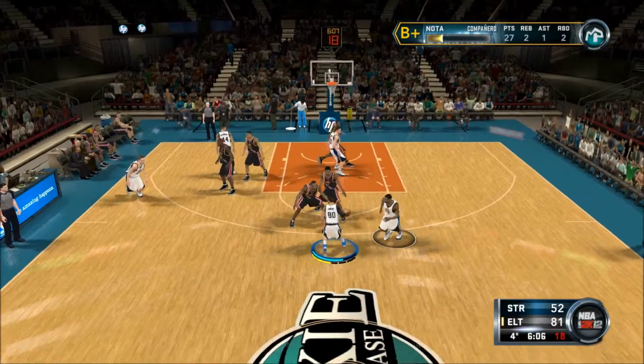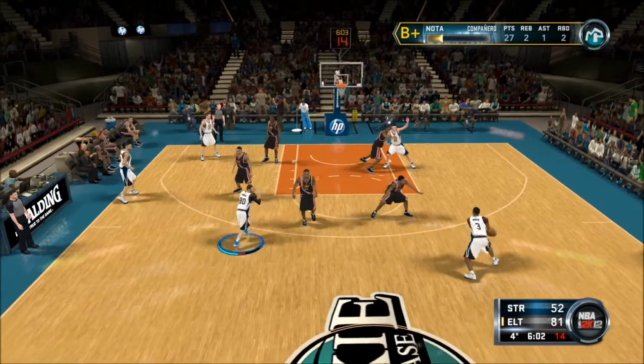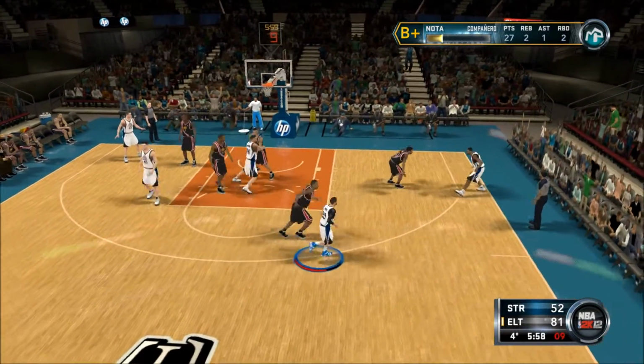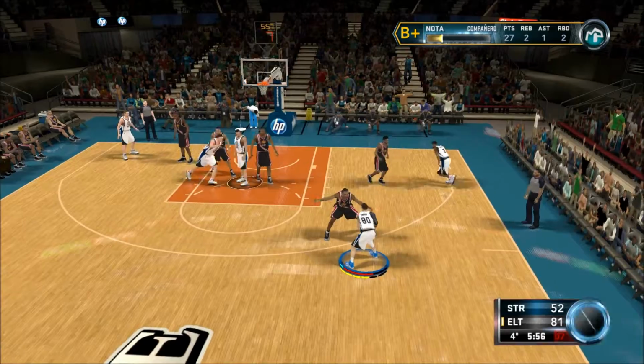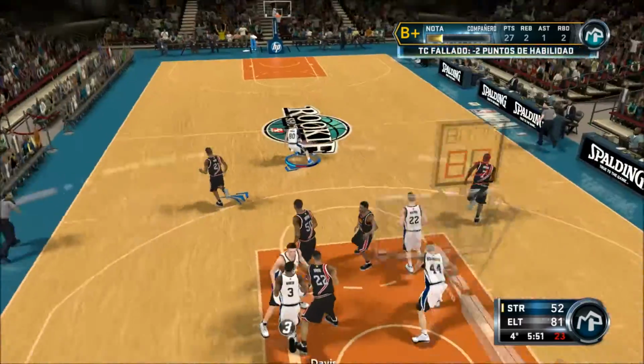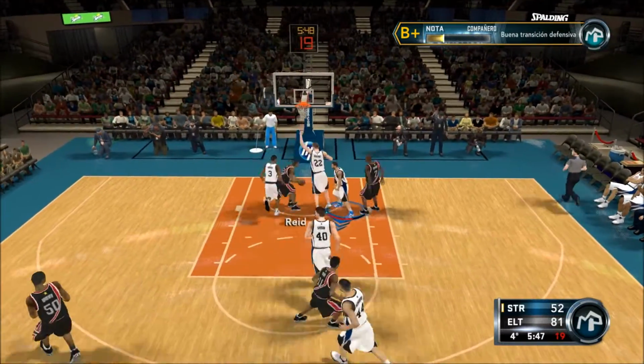Here's Insanity. Now here is Martin. Right side, Martin. Just 5 on the clock. And the 3 off target. And the Stars have possession.